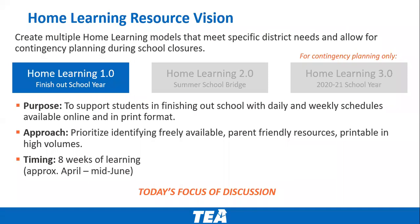So today, again, the focus is going to be 1.0. We do have a 2.0 and 3.0 version coming. The 2.0 is focused on a summer school option, and the 3.0 will be contingency planning for the 2020-21 school year if for some reason we have to maintain this virtual setting. We don't have any indication of that yet, but for purposes of contingency planning.